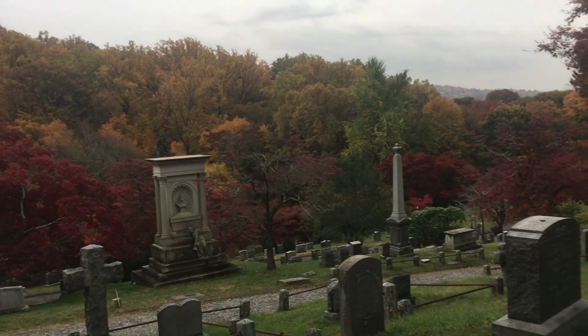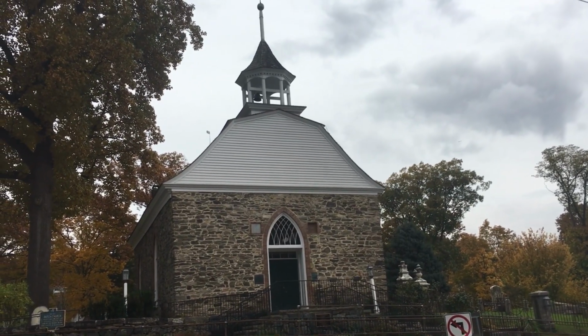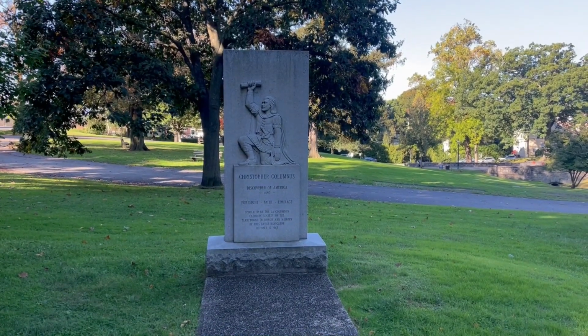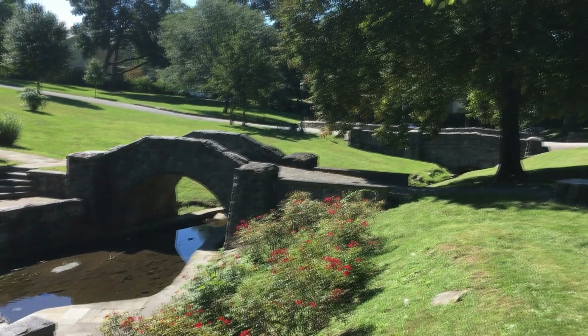But what's really interesting is that almost all the locations in the short story are real places, or used to be real places. So we're going to take you to as many of these places as we can, and show you where they are and what they look like now.